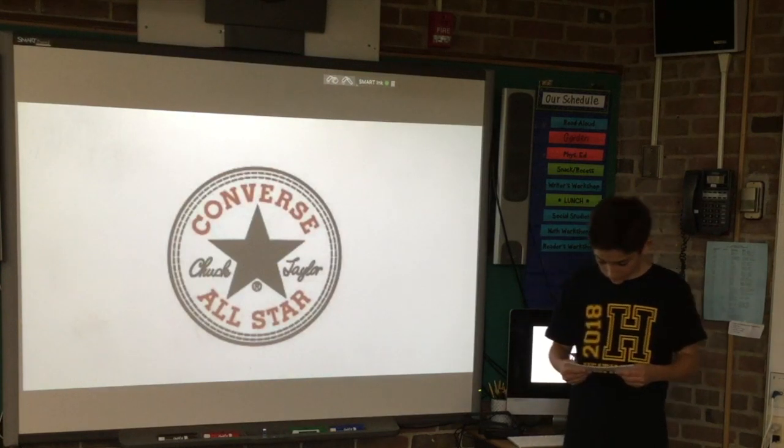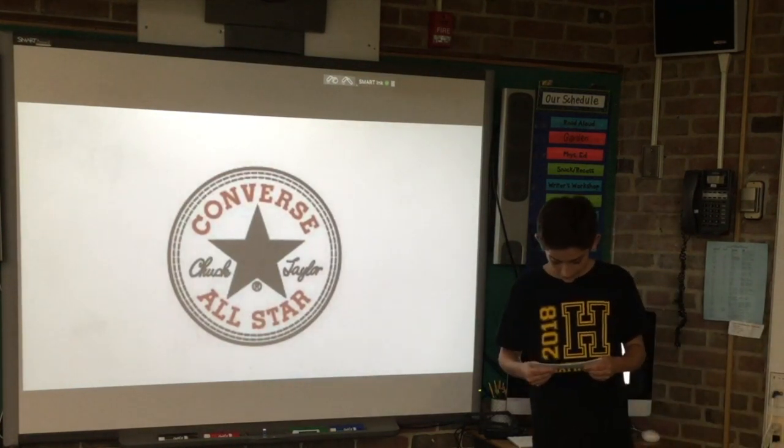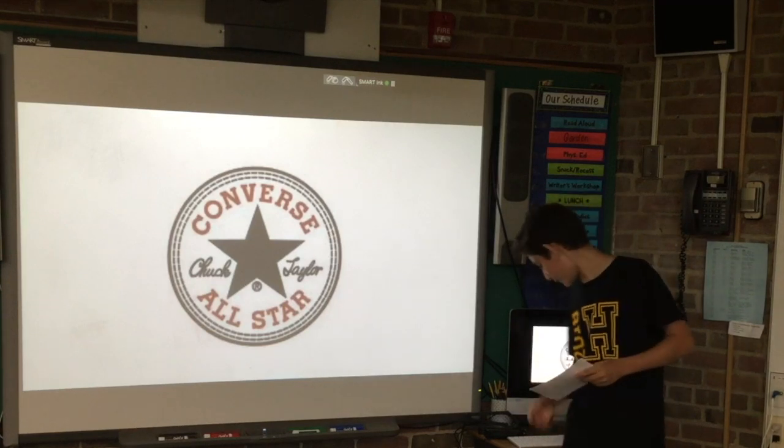The founder of Converse was so impressed with him that he put his name on the patch, making it the Chuck Taylor All-Star. This would be known today as the first endorsement deal for a basketball player. An endorsement deal for a basketball player is when a basketball player gets a contract and makes money from something besides basketball.